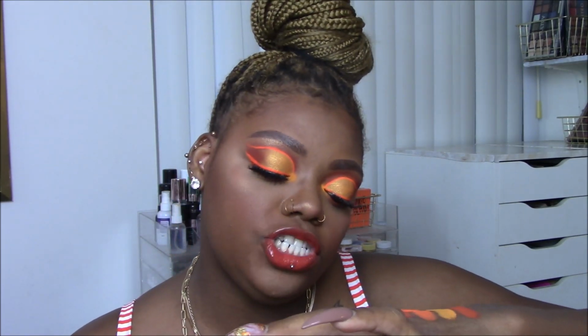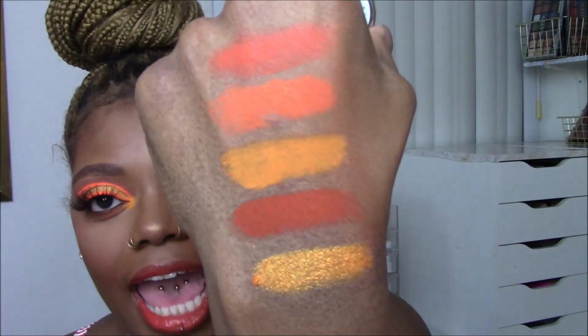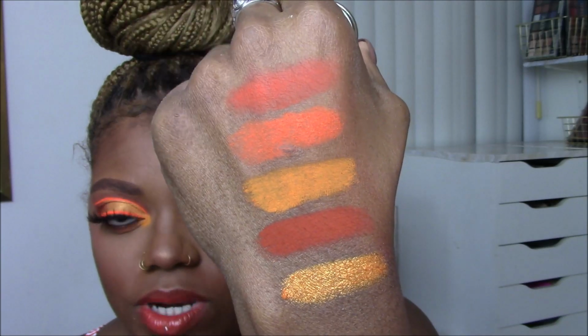And then the last single shadow I have is also from Give Me Glow. And this is called You're Cheesy, and it's a foil pressed pigment. This is what's on my lid. It's definitely not a matte, it's a metallic foil, if you will, and it is gorgeous. Look, it is absolutely beautiful. Sorry for my dry hands, I'm suffering from dry hands right now, but absolutely gorgeous. Absolutely beautiful. I'm gonna leave those on my hand because I need to take a picture of those swatches.